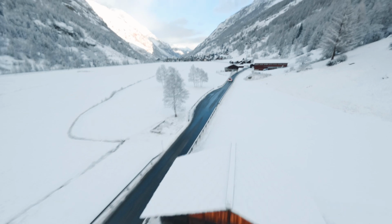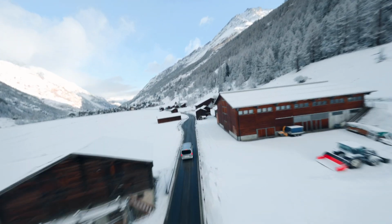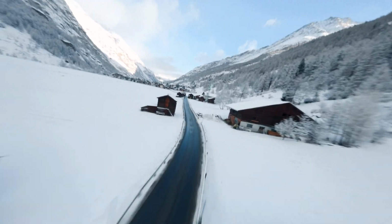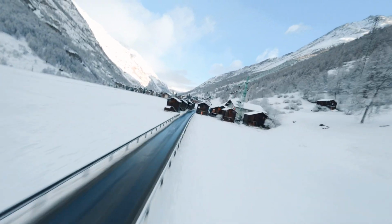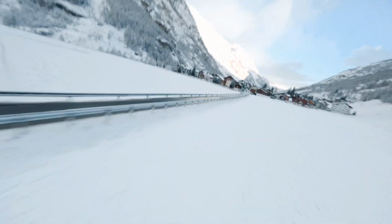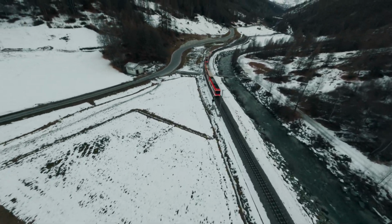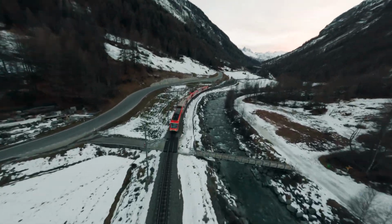Now, when I brought it to Switzerland, it was actually the first time I'd ever flown FPV. I had done the simulation a little bit and I had practiced with some simulation apps on my phone, but I'd never actually done it. So I was very scared of pushing the limits of the drone because I definitely didn't want to crash it. But after the experience of flying this drone, I've decided I really want to get into FPV because if you get skilled at this, you can get the most unique and amazing shots.